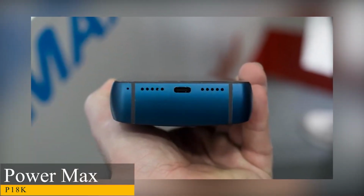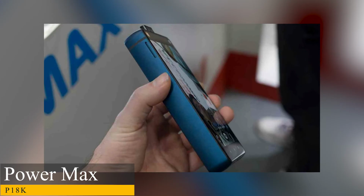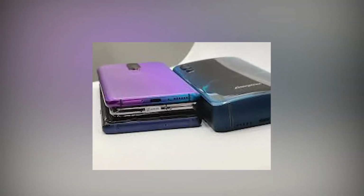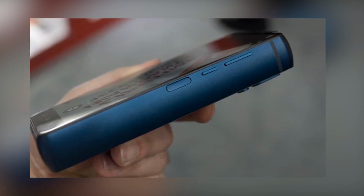Number 2. Powermax P18K. The P18K Pop is the deep dish pizza of cell phones. At 18mm thick, your fingers have to wrap around the entire edge to handle it. In comparison, iPhone X is 7.7mm deep, making it the thin crust pizza of cell phones. The deep blue turquoise color on the phone kinda kills my pizza analogy, but you guys get the point.